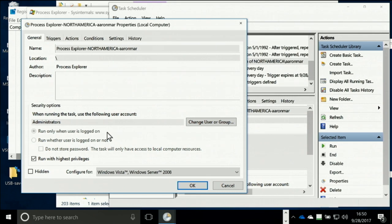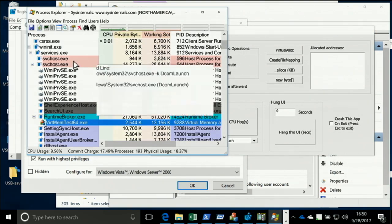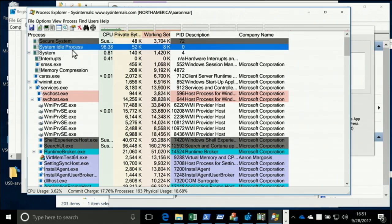Let me show everyone what you're referring to first. Let me kill this CPU hog and go here. What we have at the top here are some system internal processes. The System Idle Process is not a real process. It's just a bookkeeping location where we keep track of CPU that's not being used. It's just waiting for something to come along.